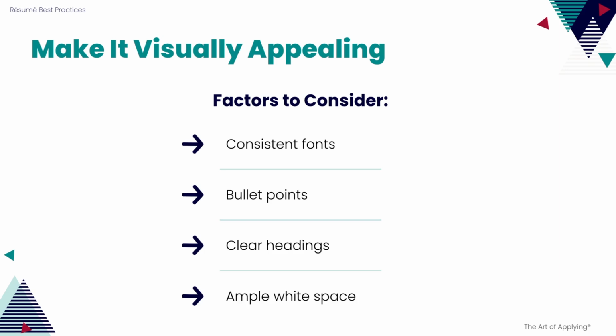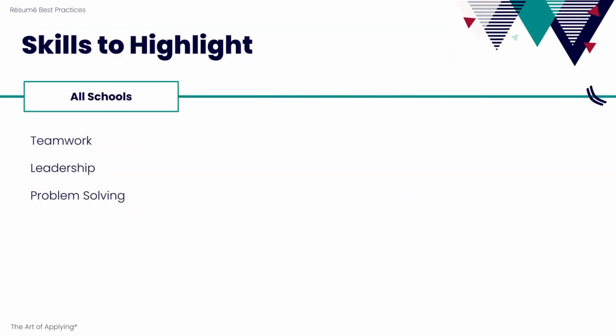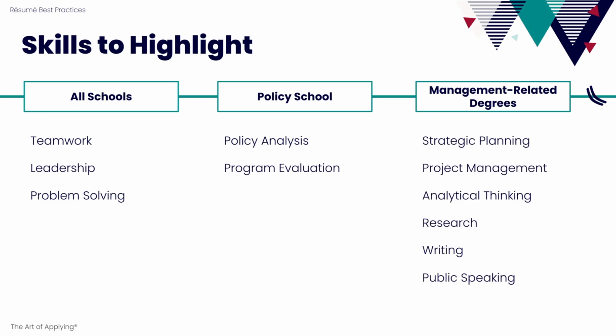Now let's talk about your skills and abilities. In your resume, you want to really highlight your relevant skills and abilities, such as teamwork, leadership, problem solving. For policy school, things like policy analysis, program evaluation. For any management related degrees, such as an MPH or an MSW or a policy degree or business degree, you want to focus on skills like strategic planning, project management, analytical thinking, research, writing, and public speaking.